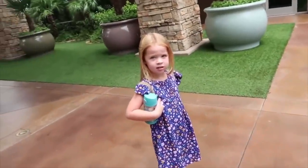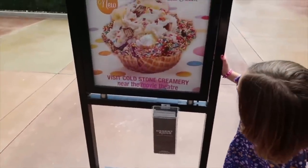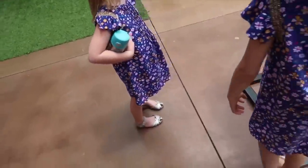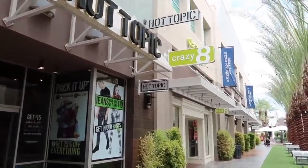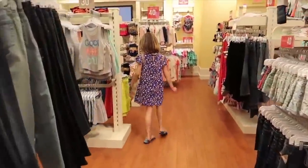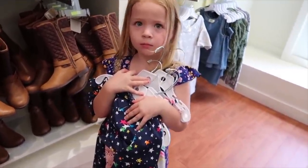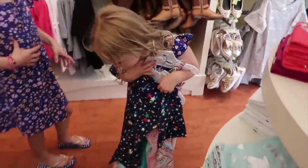You're getting distracted, Maya? Why are you distracted? Because of this. Oh, yep, I can see why you'd be distracted by that. Well, come on, let's go do some shopping, girls. All right, here we go. Crazy 8's our first stop. Have you found a few things, Maya? Yeah. Should we go check out and get our first store done? All right, let's go check out. I'm going to take it over to the register.